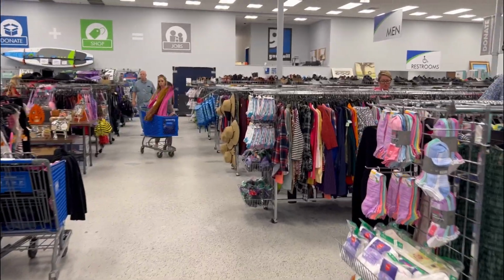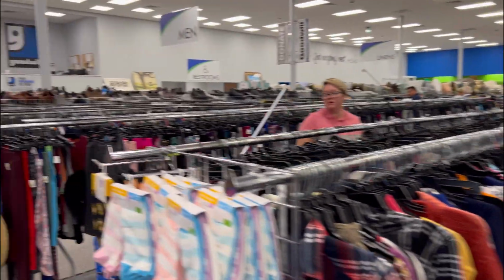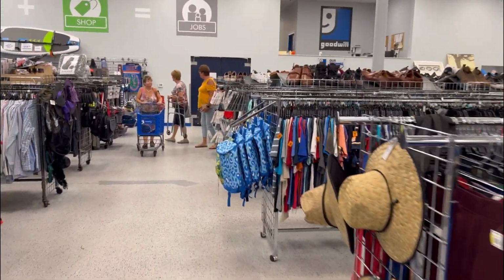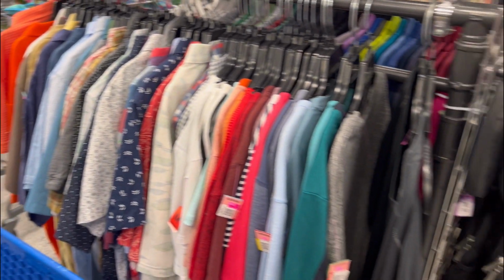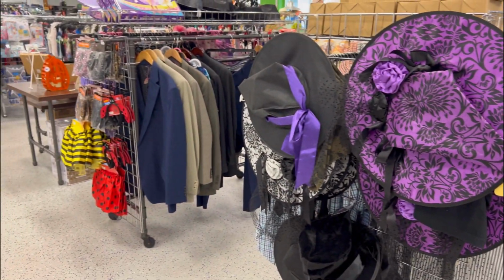So after we left Red, White, and Blue, we had enough time to stop at a Goodwill. This Goodwill has a boutique section, so let me show you what that's all about. This Goodwill has a boutique section for both the men's and the women's section, and even though they price some of these items up high, you can still find some steals and deals that you can make some profit on.